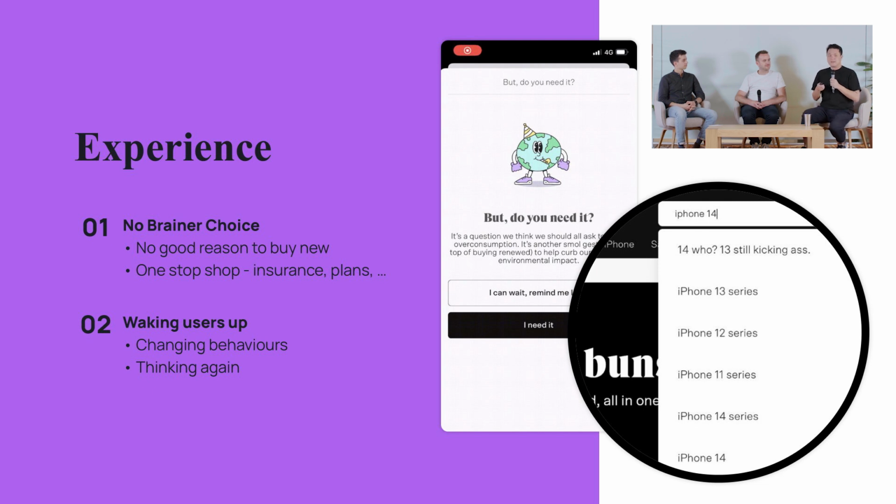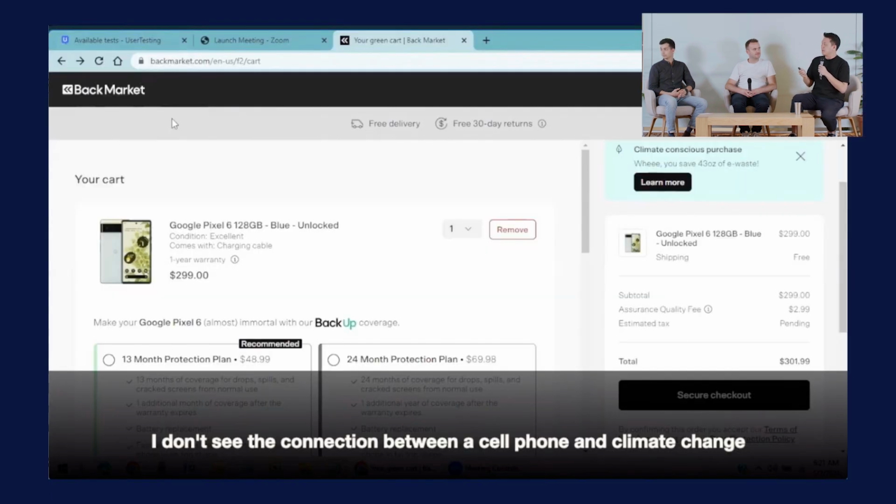So we do all of this stuff, it's all really cool, but we still have a lot of work to do, because honestly, when we talk with customers and do research, they don't get it all the time. This is a very concrete example where we put some of our stats in the checkout message. And this is a quote from the user testing. It says, "I don't see the connection between the cell phone and climate change." Lots to unpack there, but I think it demonstrates that we've got a lot of work to do.